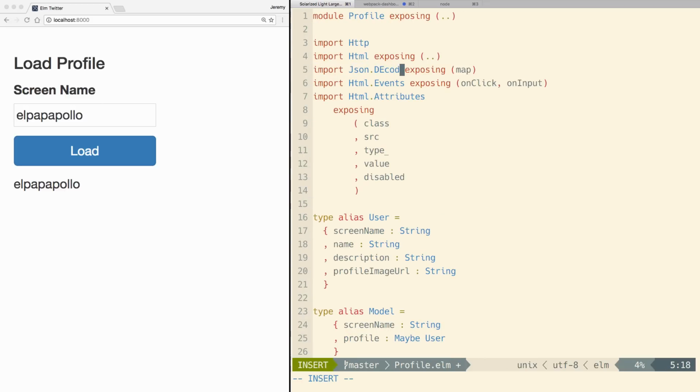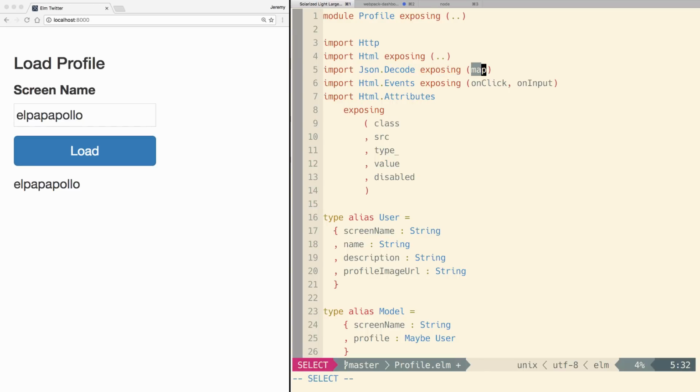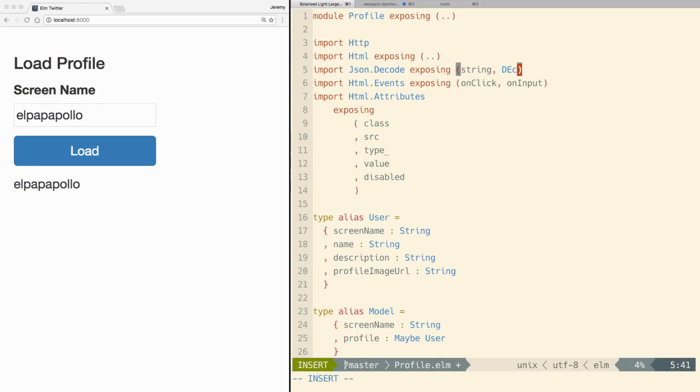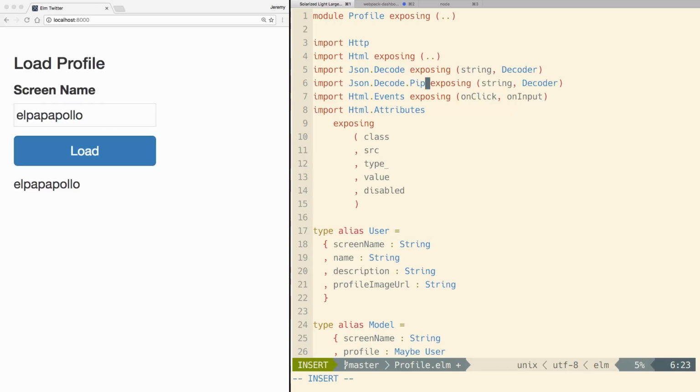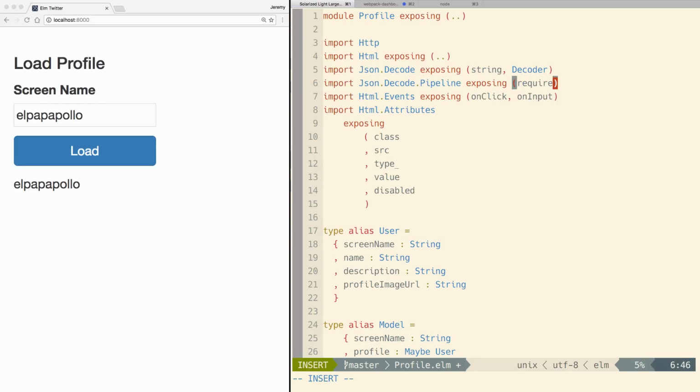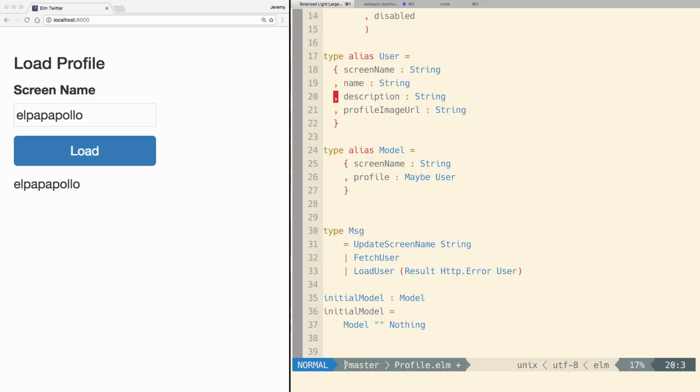That's going to require the JSON decode module, which has a couple functions, string and then, well, a decoder type. And then this third-party pipeline module, which has required and decode. And that's a lot of random functions and a type. We'll see how we use them. And it's going to hopefully look a little readable and understandable still what we're trying to accomplish.